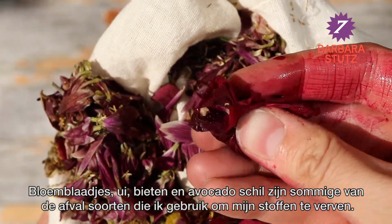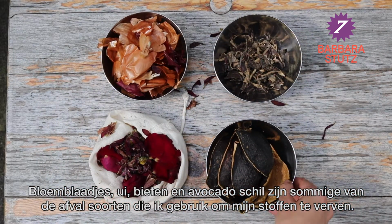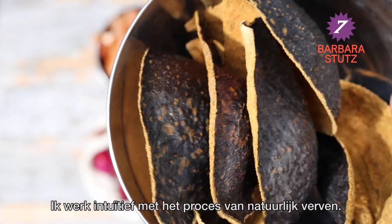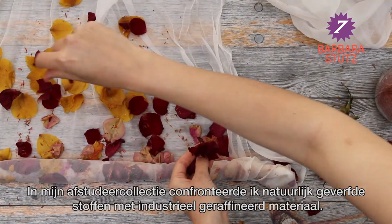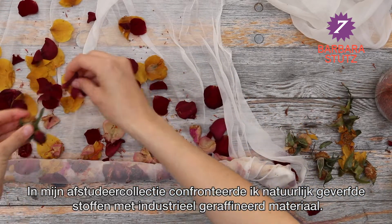Flower petals, onion, beetroot and avocado skin are some of the waste materials I like to use to dye my fabrics. I work intuitively around the process of natural dyeing. In my diploma collection, I confronted naturally dyed fabrics with industrially refined materials.